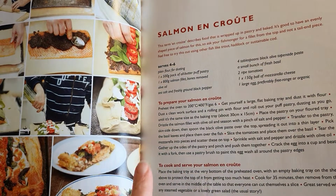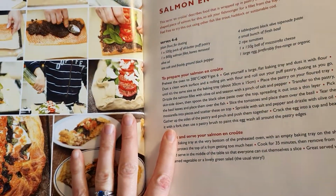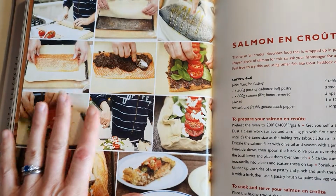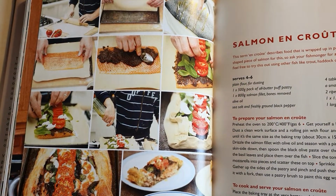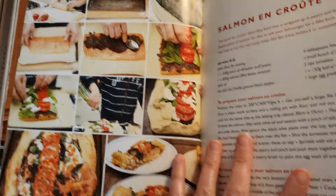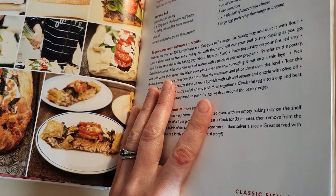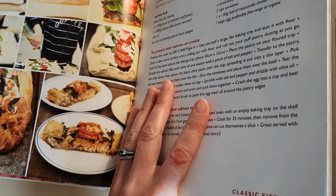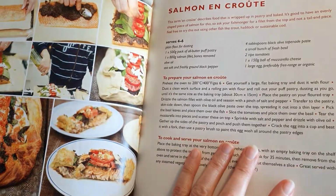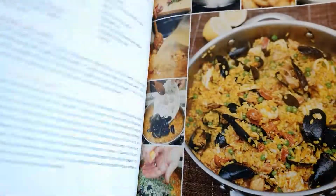Kedgeree, salmon en croûte. Now again, it doesn't reheat as well, but because my husband works at a salmon farm, he comes home with a side of salmon, and they're huge. If you use lots of puff pastry and make really big portions, it totally feeds several people. But that's one where I would never actually go out and buy salmon for it, because as I said, we get salmon for free. A salmon en croûte.